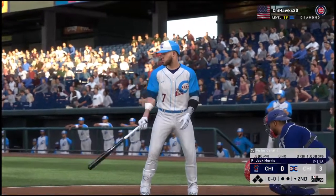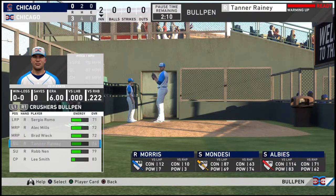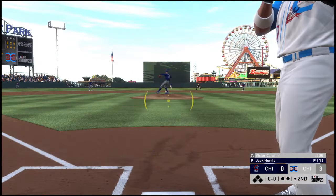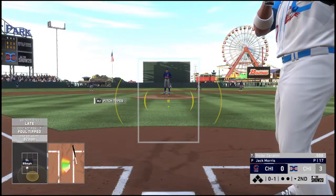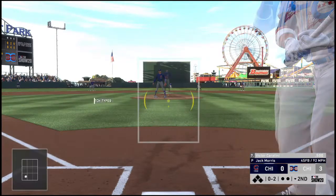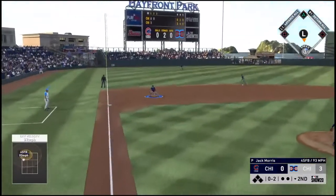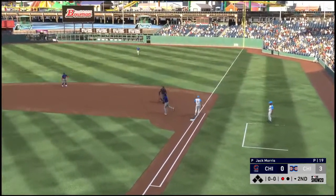Now at the plate, Victor Caratini. For the Crushers, the catcher, Victor Caratini. Here comes the first pitch. And it's fouled away. The windup and the 0-1. A swing and a ground ball to third. Throw by Chipper, and there's one away.